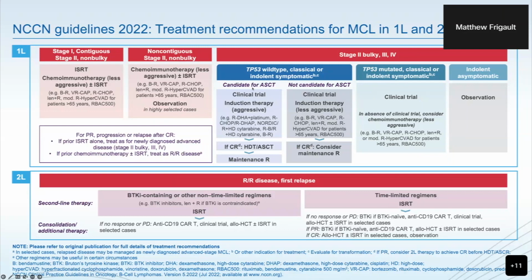If you're a candidate for an autologous stem cell transplant, we typically consider induction chemotherapy. There are many, many different regimens that can be considered, followed by high-dose chemotherapy and stem cell rescue, and some form of maintenance therapy like Revlimid, I'm sorry, thinking myeloma. If you're not a candidate for autologous stem cell transplant, you're typically looking for other types of aggressive induction regimens or clinical trials. With TP53 mutated, these patients typically have pretty adverse outcomes, and they're typically looking at clinical trials or chemoimmunotherapy, with indolent disease just having more observation.